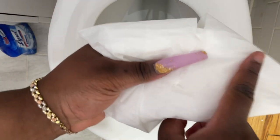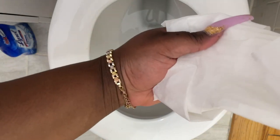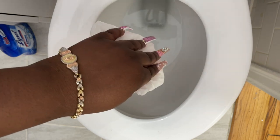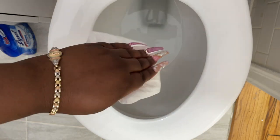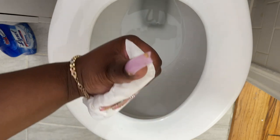Now, I don't like to fold the tissue when I have long nails, because I just feel like the tissue is shorter then, and I like for it to cover mostly all the way down to the bottom of my nail. Now, you can do it this way, but you can, y'all. It's just me doing it this way. This is just what works for me. It's covering my whole hand as much as possible, all the way up to the tip. And just swipe. That's that. Do what you do, y'all.